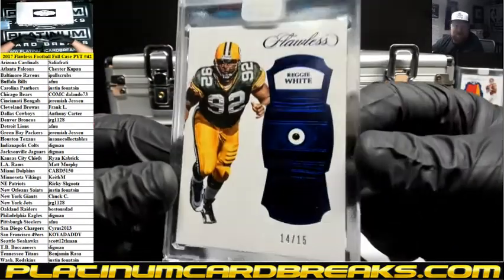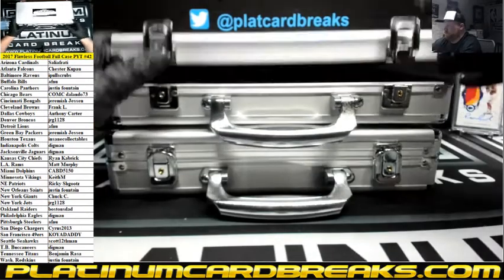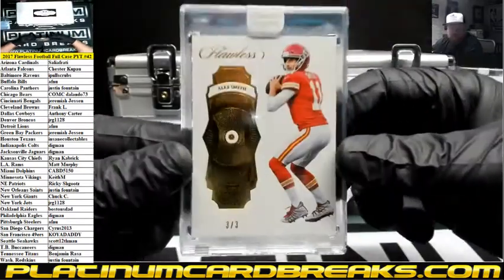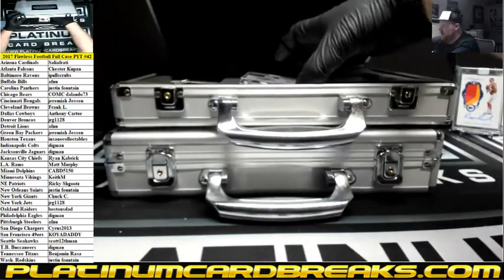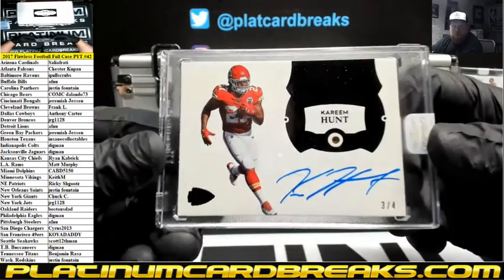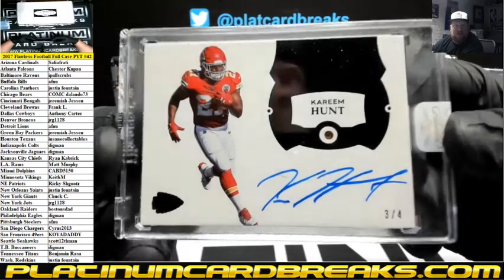All right, we have Reggie White for the Packers, Legend Sapphire to 15. 3 of 3, Alex Smith, Chiefs Yellow Diamond. And rookie Chocolate Diamond Auto, 3 of only 4, Kareem Hunt.